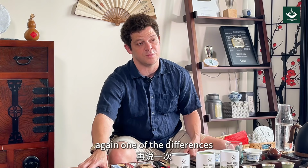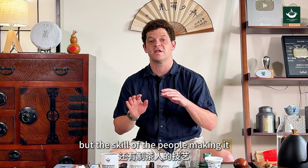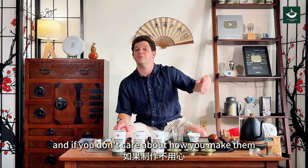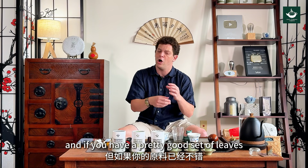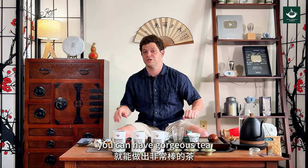Again, one of the differences between the higher quality tea and the lower quality tea is not just the ingredients, but the skill of the people making it. You could have a great set of leaves, and if you don't care about how you make them, you're not gonna make great tea. And if you have a pretty good set of leaves and you really produce them well, you can have gorgeous tea.